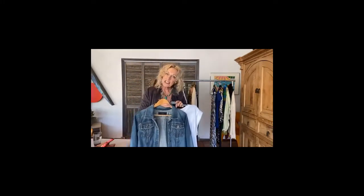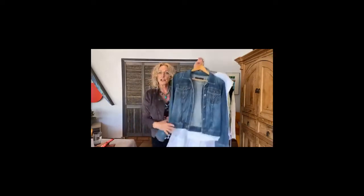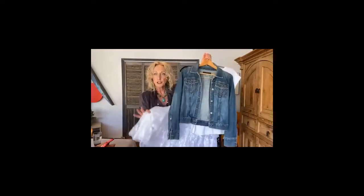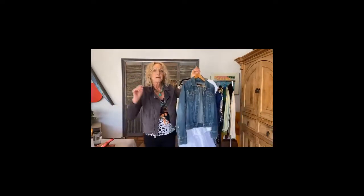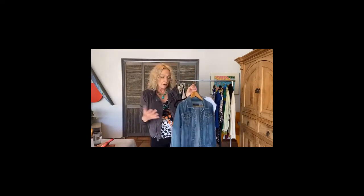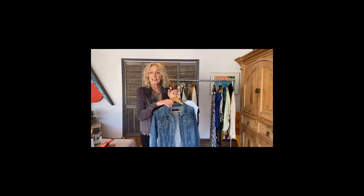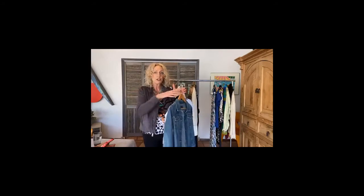And so suddenly you've taken that lace top or jacket or skirt and you've really just made it work for you. So that's what I'm talking about. You're bringing in elements that are your everyday pieces that you wear all the time, and you're integrating it with the piece that would maybe not so much be your style.